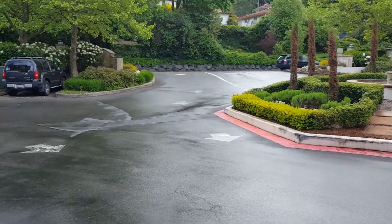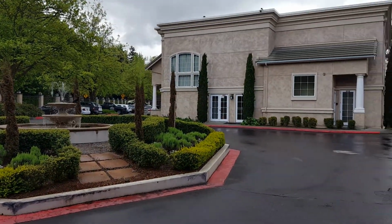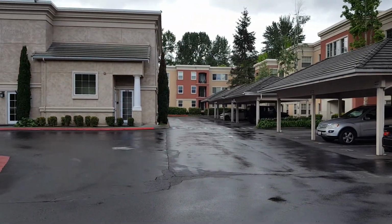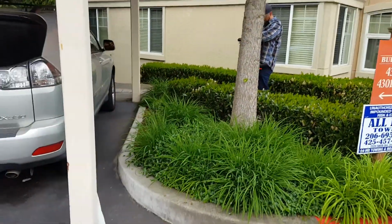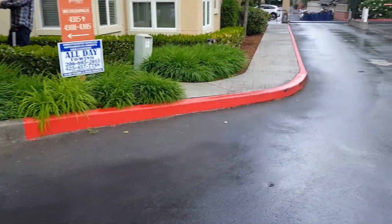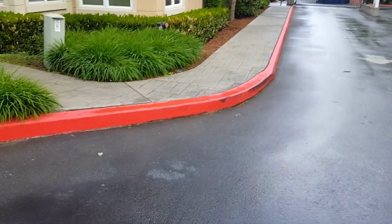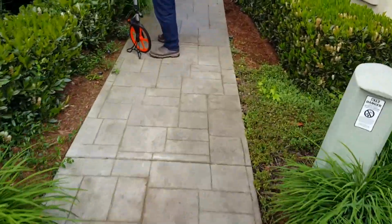Okay, frame of reference, now we're gonna be at C7. This is the entryway you pull into. Office building over there. C6 over around the corner. So C7 is gonna be on this walkway just behind the carport. Looking up, we don't have any clearance issues. We'll be blocking part of this fire lane, but I think we can reach to what we need to get.